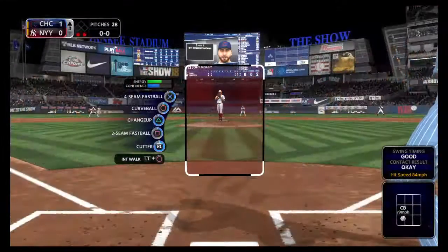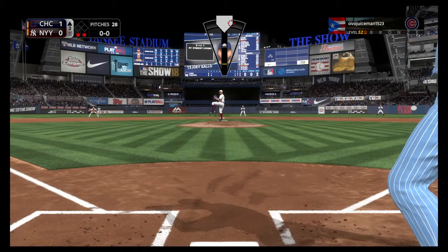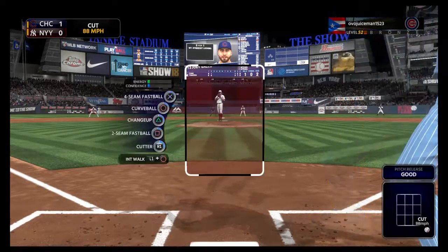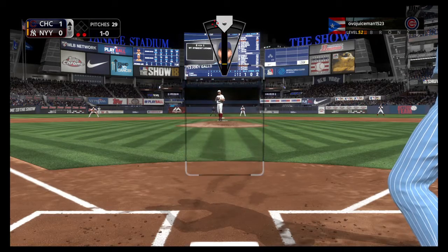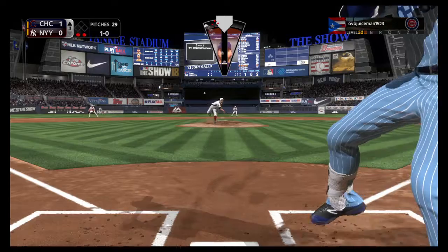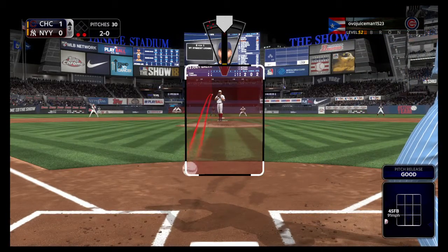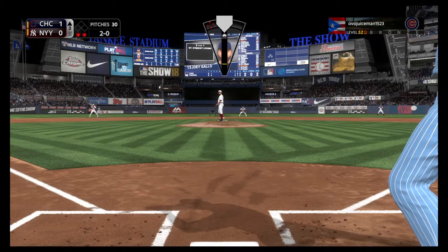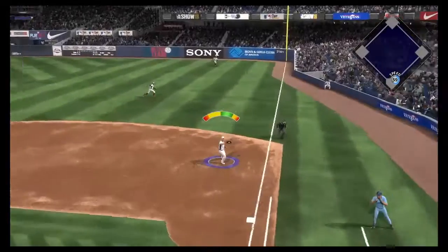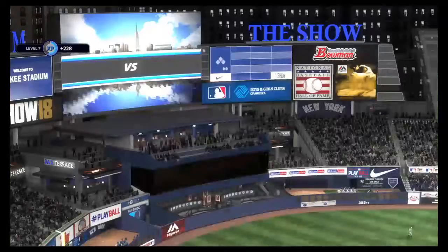Here's Joey Gallo now. Outfield shaded toward right center. Here's the first pitch. A ball and no strikes. 2 out, nobody on. Fastball misses badly there, and he's behind 2-0. Hit on the ground down the first baseline. And he'll step on the bag himself, and the inning.